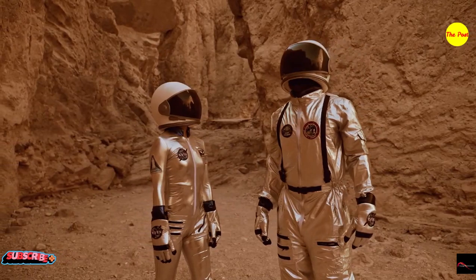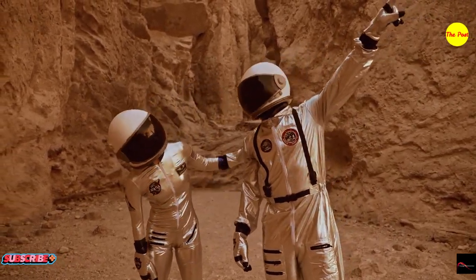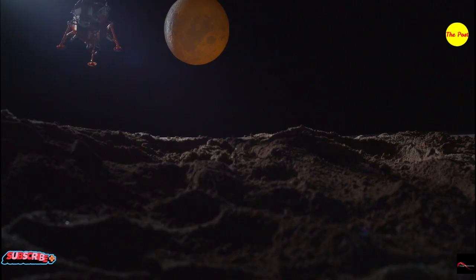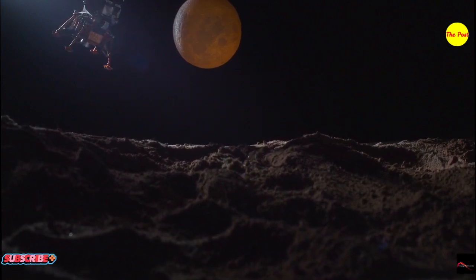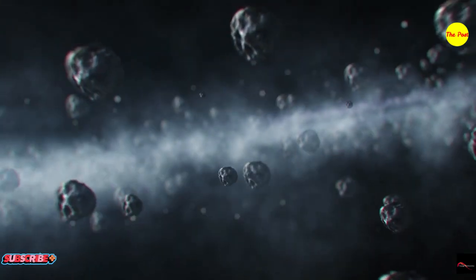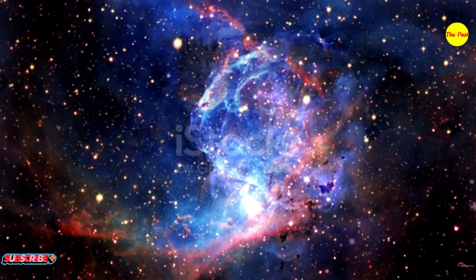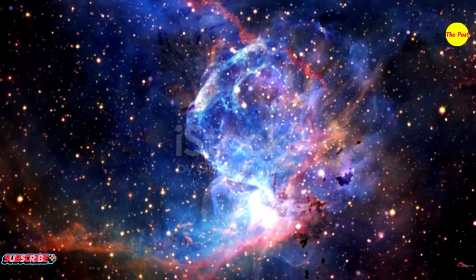JAXA's Venus Climate Orbiter. This mission by the Japanese space agency, JAXA, will study the climate and atmosphere of Venus to better understand the evolution of the planet and its potential habitability. NASA's Da Vinci. The Deep Atmosphere Venus Investigation of Noble Gases, Chemistry, and Imaging, Da Vinci mission will study Venus's atmosphere and its evolution to better understand the planet's history and the processes that shaped it.